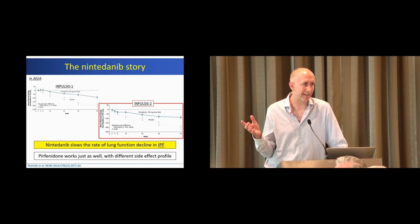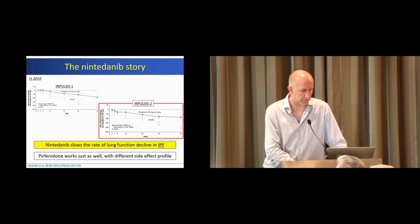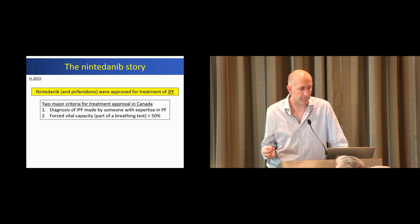Pirfenidone did the same kind of thing. Interestingly for them, their first 2 trials, one was positive, one was negative. They had to do a 3rd tie-breaking study. And that one was positive. And so pirfenidone also was proved to be beneficial. So that resulted in 2015, nintedanib and pirfenidone were both approved for the treatment of IPF.